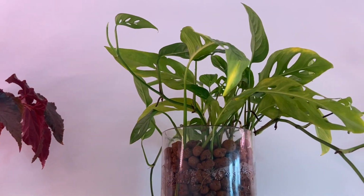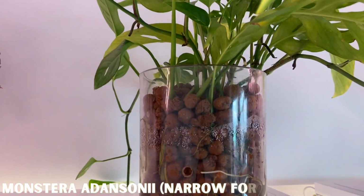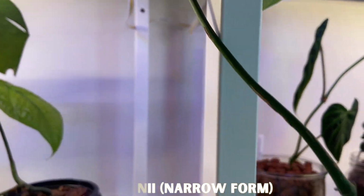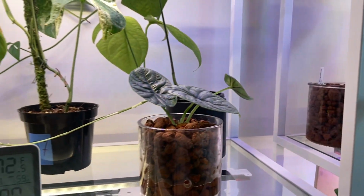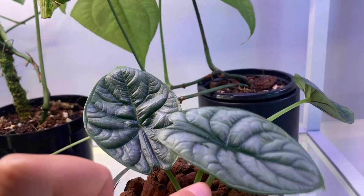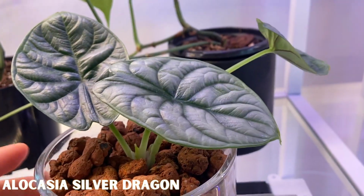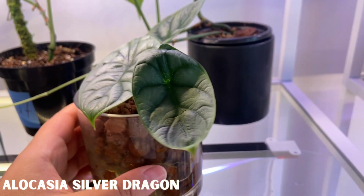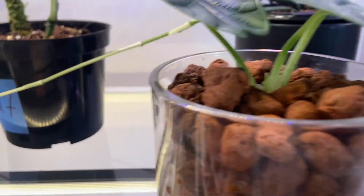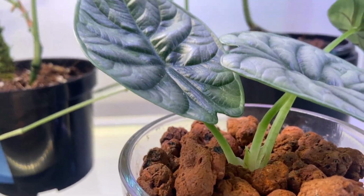And here is a narrow form adansonii that's living in LECA and loving it. It's shooting out these long vines that wrap around the shelves. Next up here, I actually talked about it in my May favorites video, is an Alocasia Silver Dragon. It started out with this baby leaf when we got it, and then it shot out these two really big and beautiful leaves, and there's actually a new growth coming in right there.